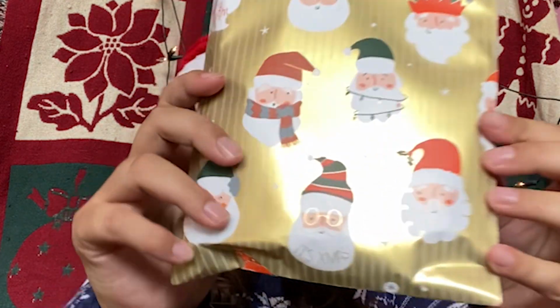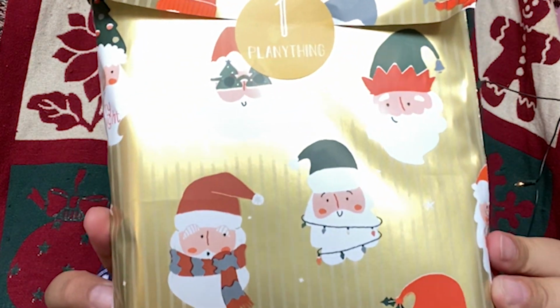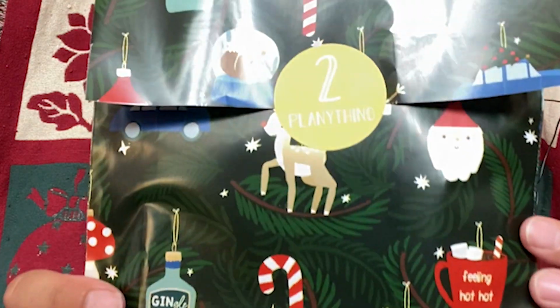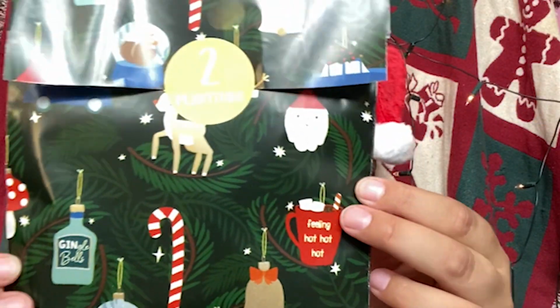Okay, let me start with the first bags. I'm so excited. Let me start with number one. It's this cute Santa bag. How cute. Number two. Cute Christmas tree. I also have to say that maybe a few bags are different with the numbers, but overall it's the same as what I'm showing right now.